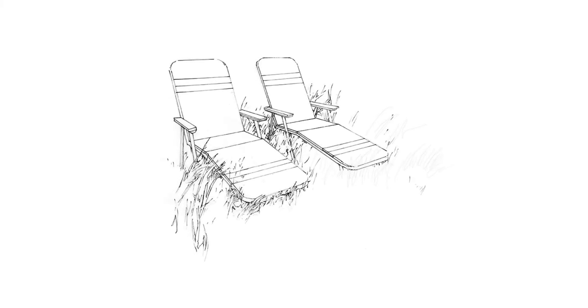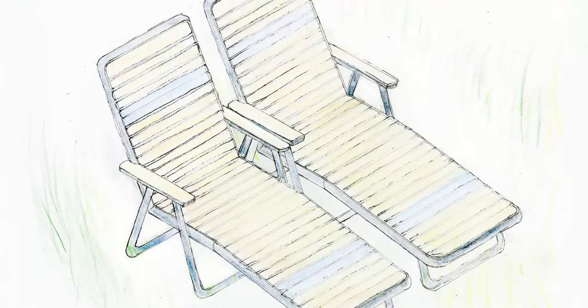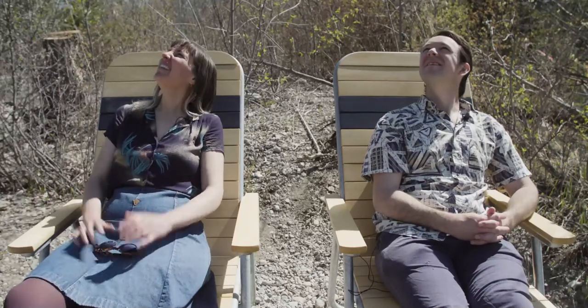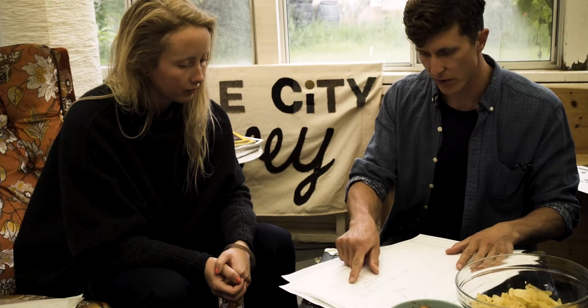I think having the benches look a bit more like benches, you can just sit back and connect with the space. Hopefully they'll be quietly beautiful enough that they're compelling as objects on their own, but not all of the attention and focus is on the benches themselves. And it's still whimsical, I think, having beach loungers in Calgary.